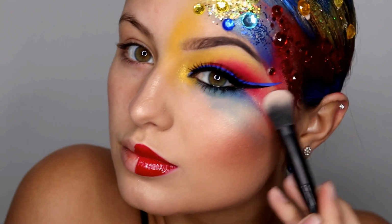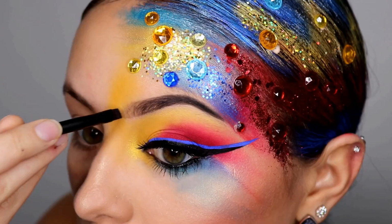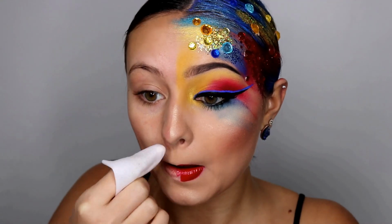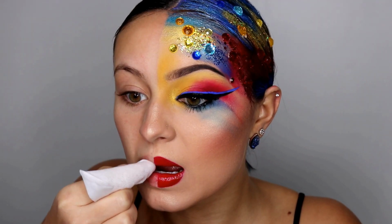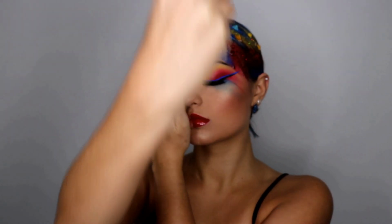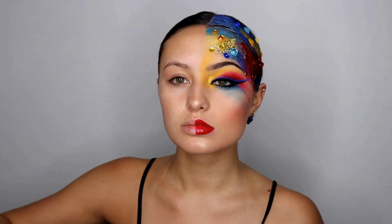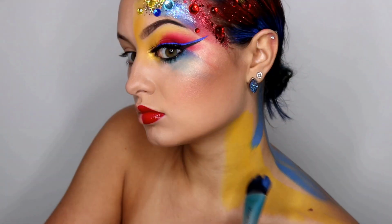Here I'm doing some final retouches on highlight, just amping it up, and then darkening that brow and redefining those front hairs of the brow. I'm using the NYX Makeup Remover Wipe and creating that really defined line where my makeup and natural skin starts and ends. I'm using the NYX Dewy Finish Setting Spray to complete my makeup look for my face.